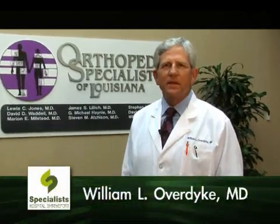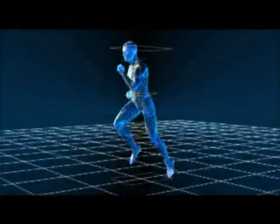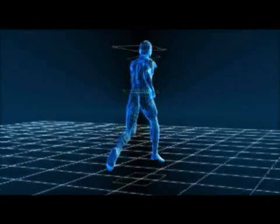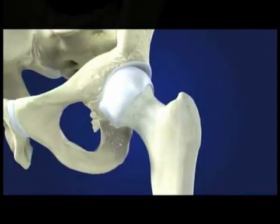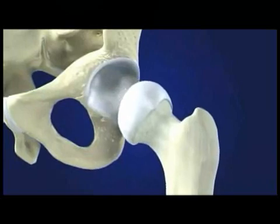The hip joint is one of the largest joints in the human body. It allows us to flex, extend, and rotate with ease, much like a ball bearing joint. Full function of the hip joint is dependent on the successful coordination of many integrated parts, including bones, muscles, tendons, ligaments, and nerves. The hip joint is one of the body's largest weight-bearing joints.